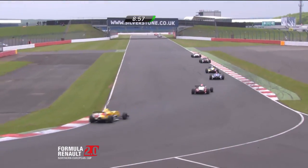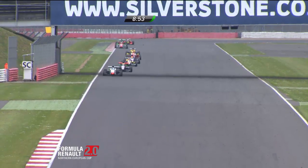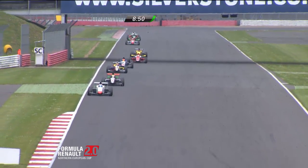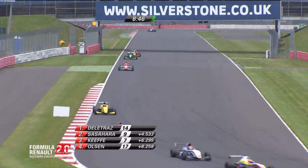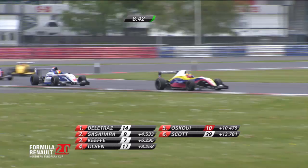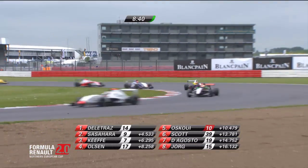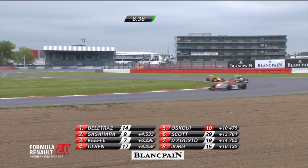The leader has gone through onto lap number 9 now, Delatraz. The battles are coming sort of lower down the field, midfield and even lower than that at the moment. How's O'Keefe doing against Sasahara? The gap is up, but Sasahara to Delatraz, another couple of tenths pulled back. It's not enough, is it, to get in there in time? But he's doing the right thing. He's going the right way about it.